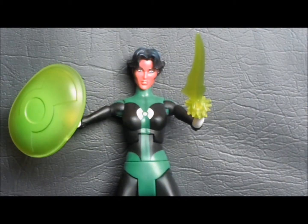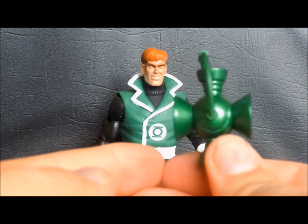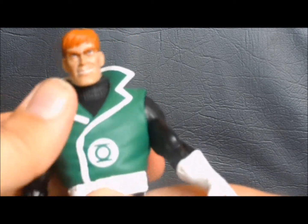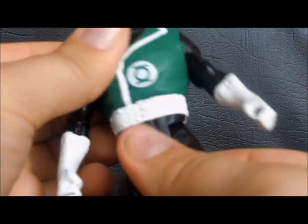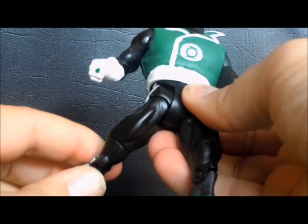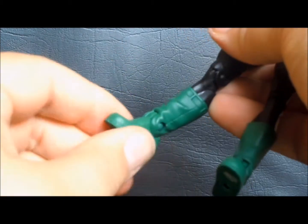It really isn't. One of my favorite characters in the Green Lantern comics, little power battery. The head sculpt I think is a little wonky. This whole piece is a soft rubber, so it doesn't really impede articulation. His big chunky green boots, ball jointed head, waist rotation, pin and socket shoulder, rotate the upper arm, bend at the elbow, rotate the wrist. The legs will go forward and back, out to the side, rotate, bend at the knee, bend at the ankle.